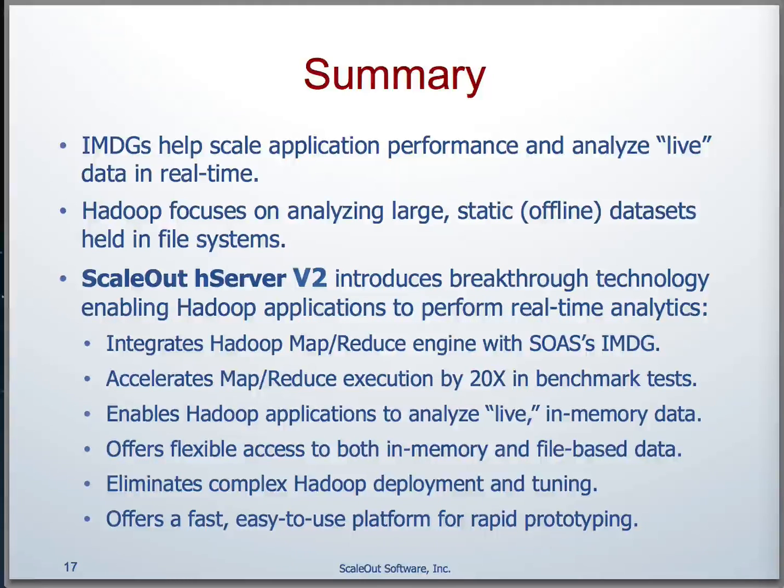So altogether, I think we've introduced a game-changing environment for running Hadoop MapReduce applications, and we're very excited to move this new technology into the operational scenarios that our company has traditionally focused on over the years. So thank you very much, and what questions could we answer for you?